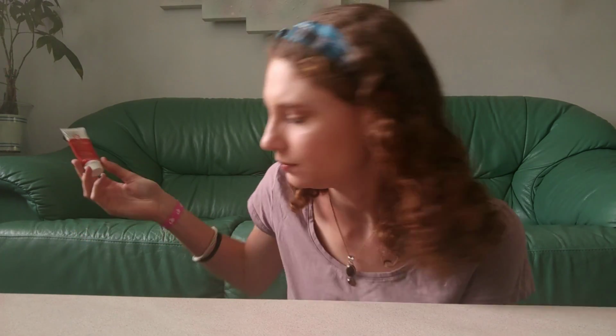Then next I have the First Aid Beauty Skin Rescue Deep Cleanser with Red Clay. I got this in an Ipsy bag. It wasn't bad. I felt like it sort of dried my skin out a little too much though, so this is something for my skin that was a little too drying. But other than that, it works pretty good with cleansing my skin.